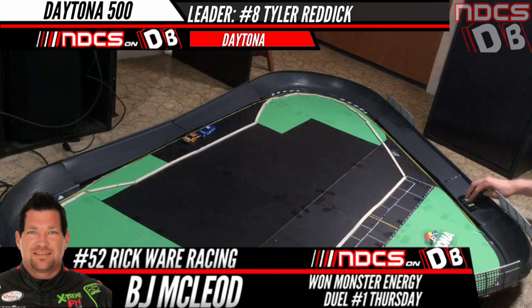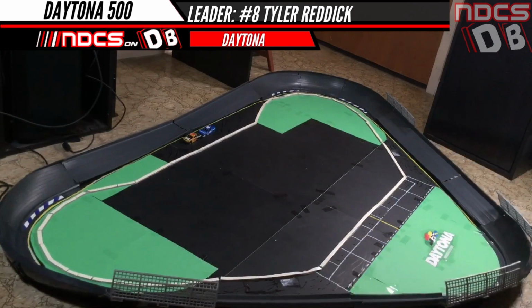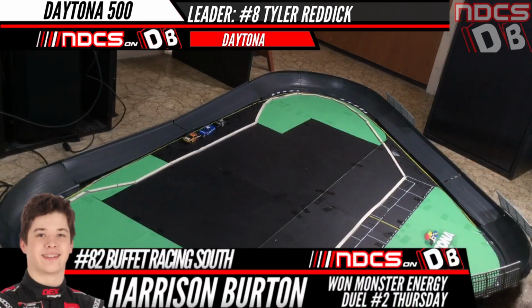Duel 1 winner Thursday night, BJ McLeod's going to lead us off in the 3rd place spot. 40 cars today, folks. And BJ McLeod will be 3rd place. And duel number 2 winner, it was Harrison Burton in the Diecast News Tax Slayer Chevrolet Camaro for Buffet Racing South. Let's see if they can win the Daytona 500. Here's Harrison Burton.